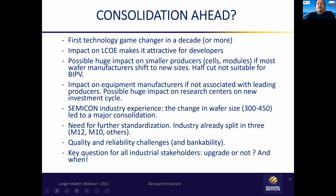And then I will finish. I think the question is not whether to upgrade and change, but when and towards what. And it will be a key question for plenty of actors in the coming months and years. I think it will really be the beginning of a shaky period for many PV actors, whatever their size, because the choice made might have long-lasting consequences.